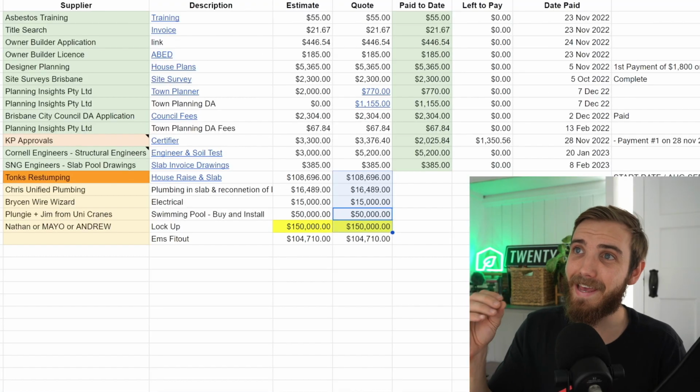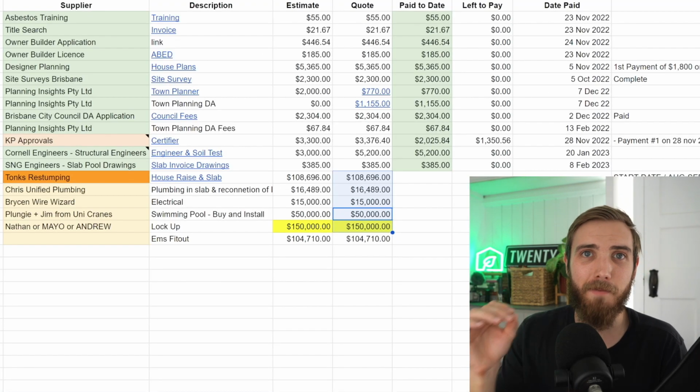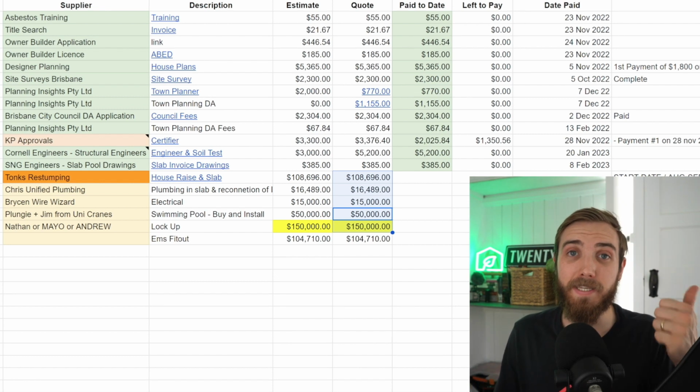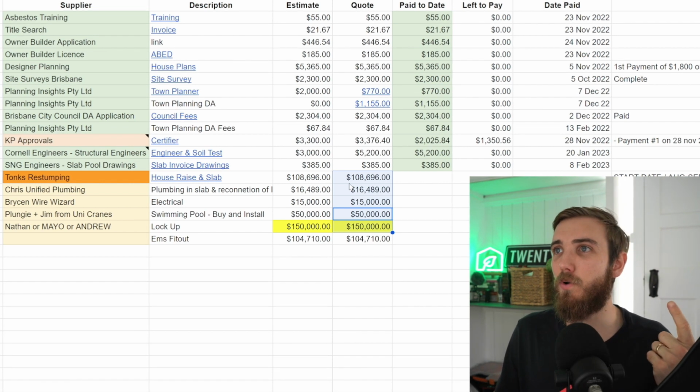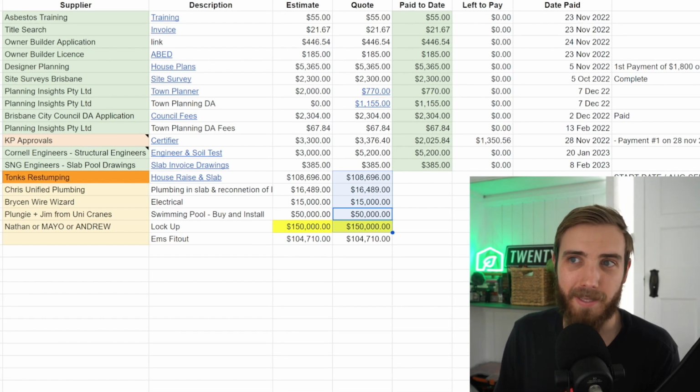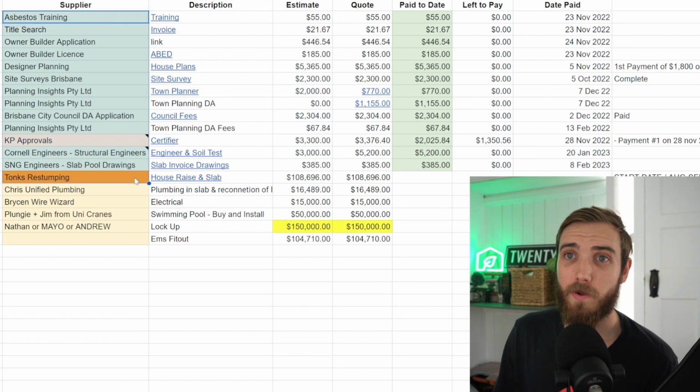So now let's get to the exciting update and look at what the numbers are. Now we've got all our quotes in, and I'll talk you through our timeline to get started with our project and start breaking ground. So on screen, you can see our full estimate, quotes, and paid to date list. So far, to get to this point where we've got our DA and we've got our building approval, we've spent $20,280.89. And these are all the people that we've used throughout the process.